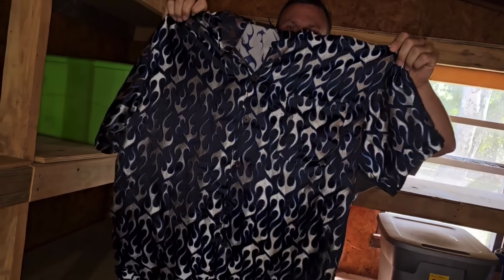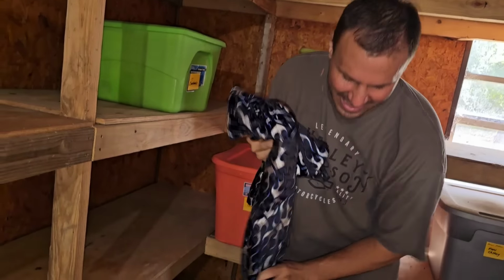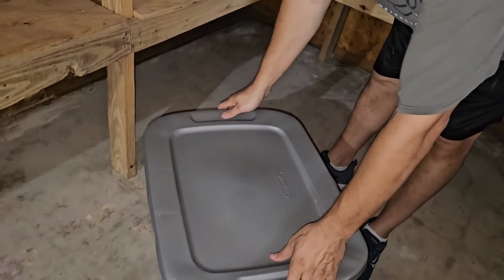I found Eric's new short sleeve shirt. Whew. That's some flames. He'd be on fire. Okay.